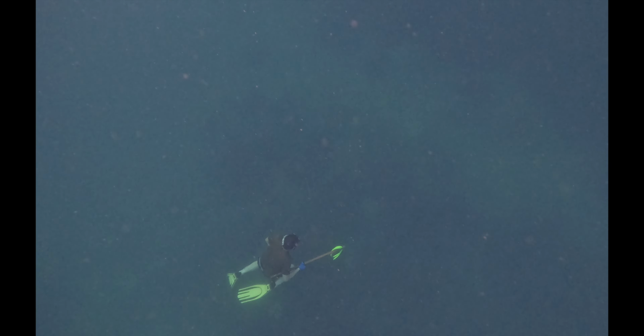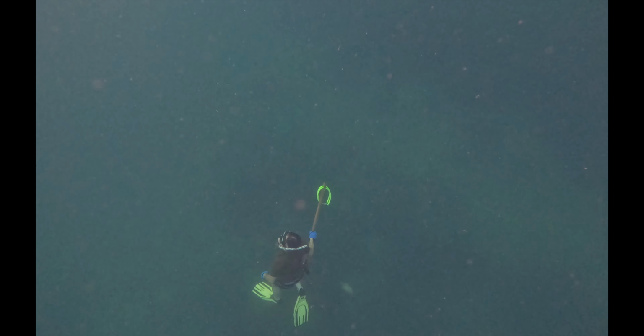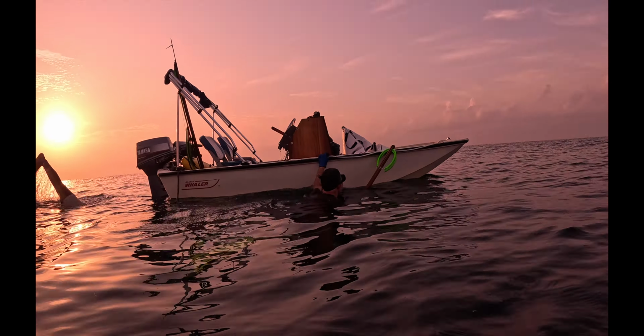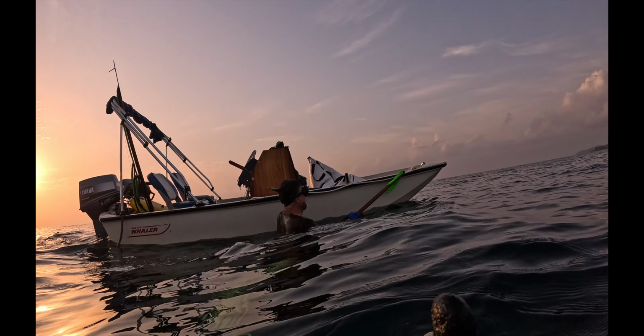It's kind of fitting. Isam hadn't been diving in a while, but he was able to draw first blood with this snapper. There you go, guys. Heck yeah.